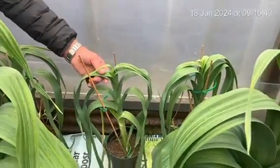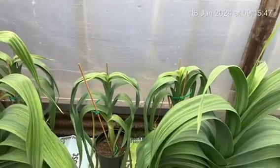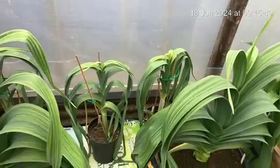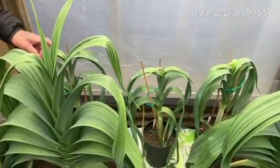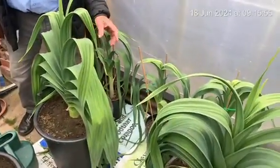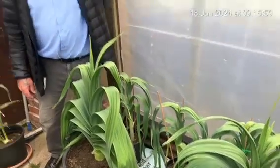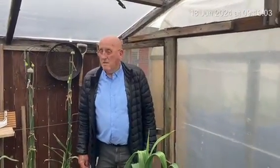Which way did you force them? Cold or just dry? Dry. Just let them go dry, yeah, that's what I do. Even when I know they're going to seed, I put them into a bigger pot. But I've had some just in a litre pot and I've never bothered with them. You're still getting good heads. Yeah, I've done exactly the same.